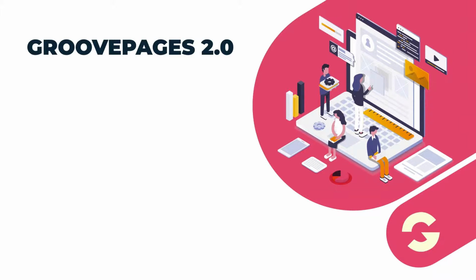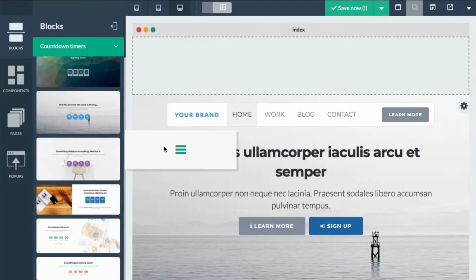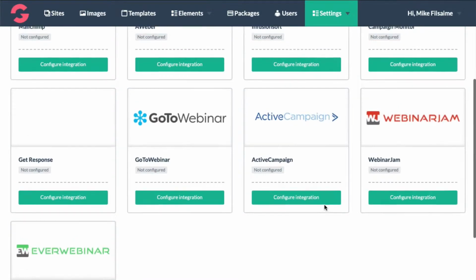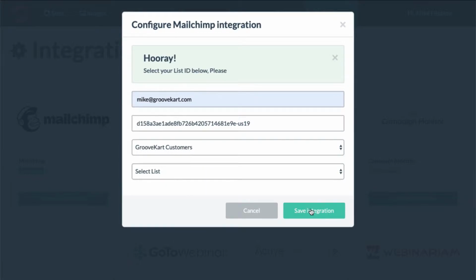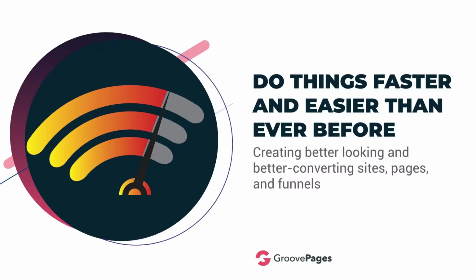And of course, GroovePages 2.0 will have everything you come to expect in a state-of-the-art page builder: expertly designed templates, blocks, landing pages, conversion funnels, webinar funnels, and of course, killer brand websites. It will have all the cool features like split testing, countdown timers, email and webinar integrations, and millions of royalty-free images. Heck, even 1.0 already has that. And 1.0 even does that pretty well. But we wanted to allow you to do things faster and easier than ever before, while also creating better looking and better converting sites, pages, and funnels.